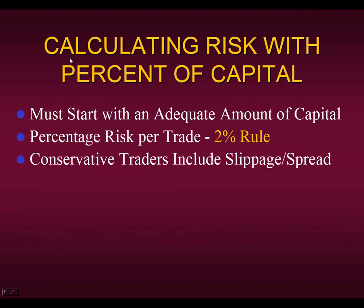All right, so let's talk about calculating risk with the percent of capital. The first thing we want to do is make sure that we have an adequate amount of capital. We talked about that, what we feel, in our opinion, is the minimum for intraday trading and the minimum for holding positions overnight. And then we want to talk about the risk per trade.